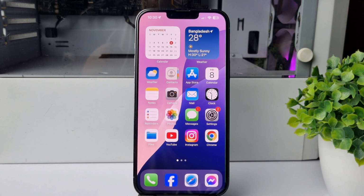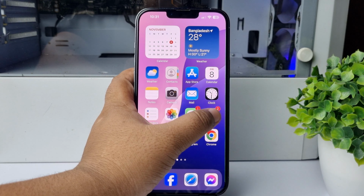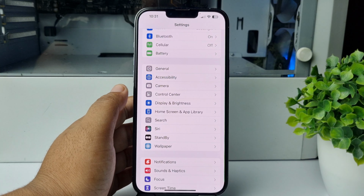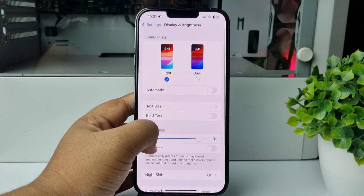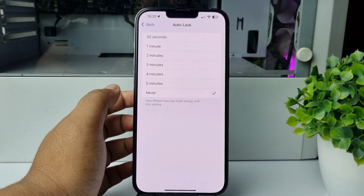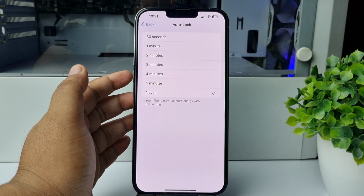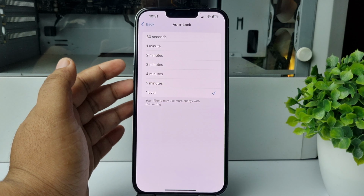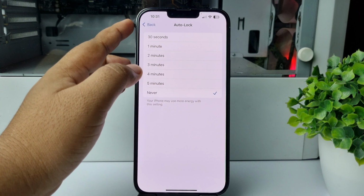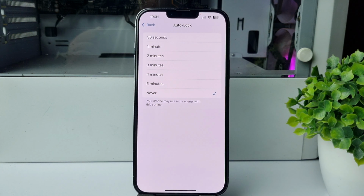The second solution is we have to turn off automatic screen lock. So go to your iPhone Settings and scroll down. Tap on Display and Brightness. Here scroll down and tap on Auto-Lock. And here select Never. Now go ahead and try to reconnect your personal hotspot and use your hotspot, and once your hotspot work is finished, then you have to enable screen lock again. So now go ahead and check the issue.